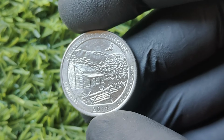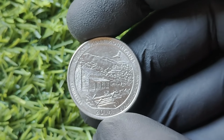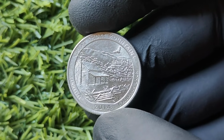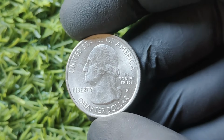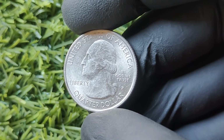While you're at it, keep an eye out for other big hitters like the 2004 Wisconsin quarter with the extra leaf, the 1999 wide AM penny, or the 1982 no mint mark Roosevelt dime. These are all hiding in circulation and can be worth hundreds or even thousands. Coin hunting isn't just for grandpas with magnifying glasses anymore. It's a legit hobby that's growing fast and the payoffs are real.